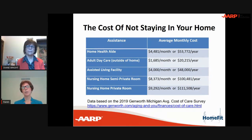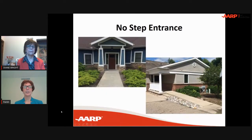There are 4 things you need to be able to do in order to stay in your home safely. You need to be able to get in and out of your home safely. You need to be able to eat, to sleep, and to use the bathroom and to bathe. And so we're going to be talking about all the different parts of the home that include those. Next slide, please, Karina. Thank you.